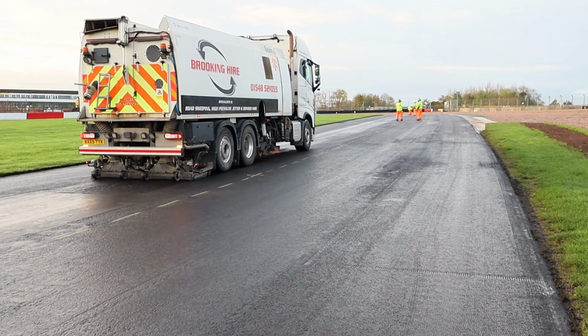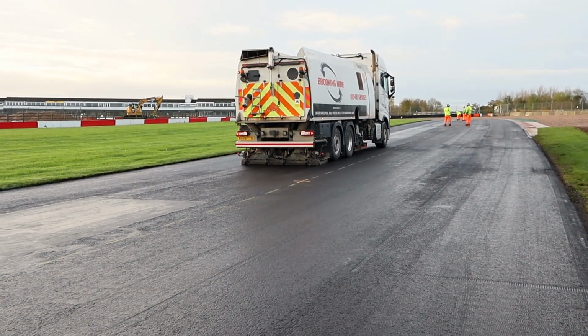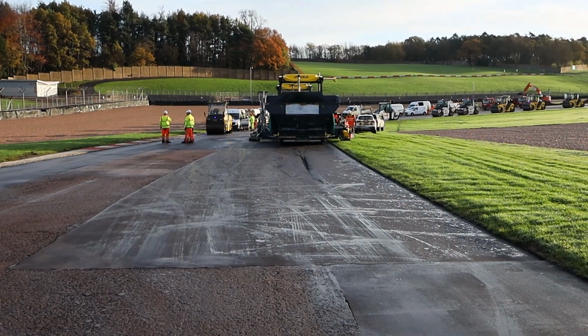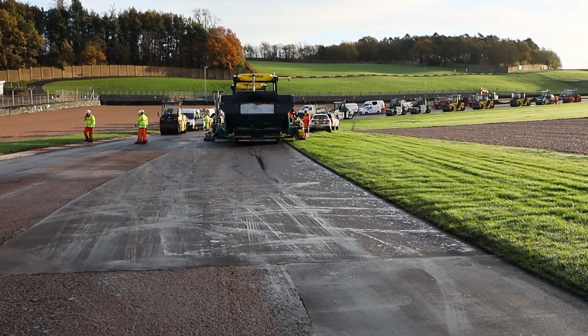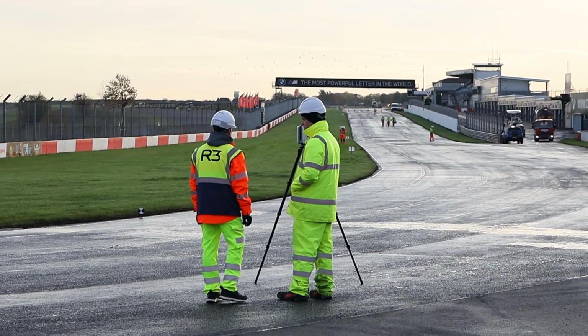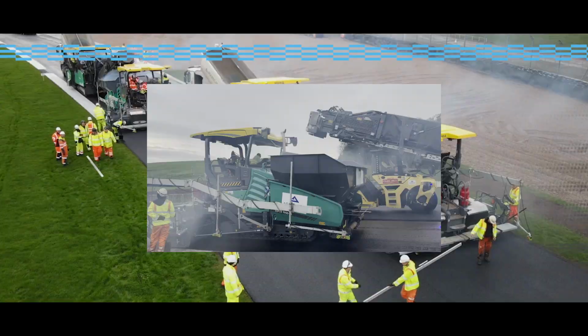Once the track was planed and swept, it was inspected by ourselves and the designer. We then identified areas that needed patches completing on them due to the underlying condition. These patches were completed using our Super Sammy product. After the patches were completed, the track received a LiDAR scan and some compliance testing to ensure compliance with the specification.